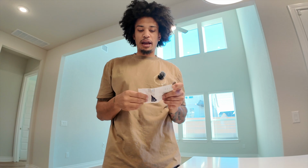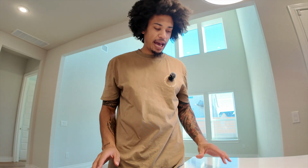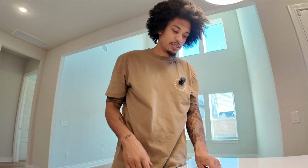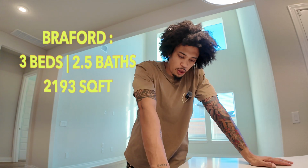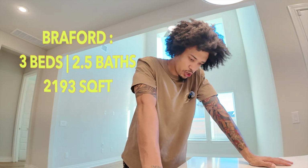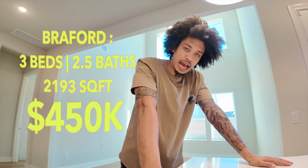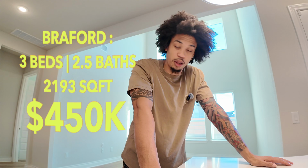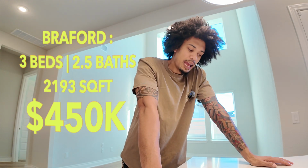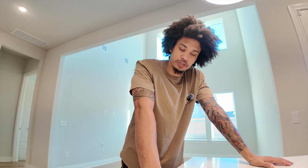All right, so this is the Bradford floor plan, and this is part of the Capital Homes package. This floor plan is 2,193 square feet, 3-bed, 2.5 bath with a study and a covered patio in the backyard. They are priced at $449,990. Let's just call it $450 to be easy. And we could probably get you in as low as $425, seriously.